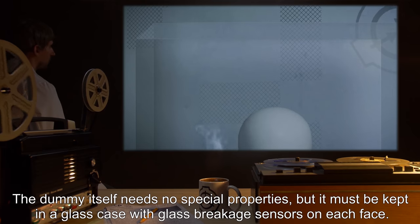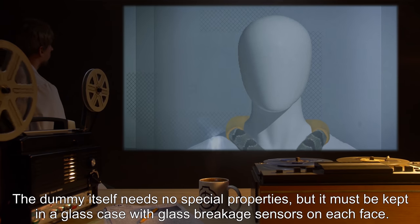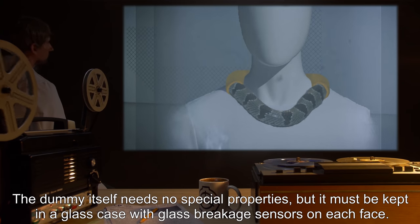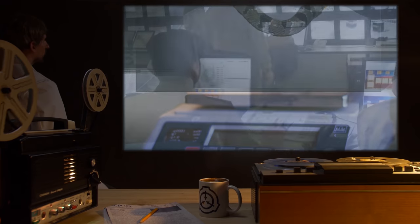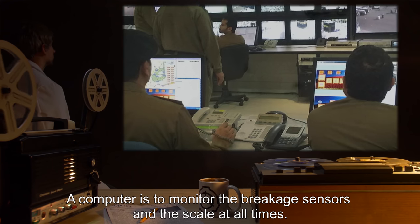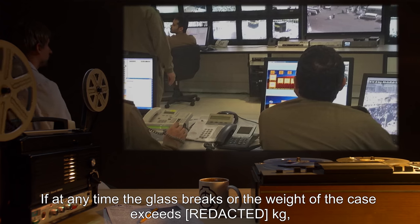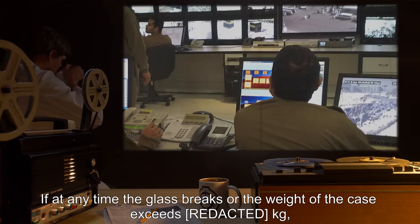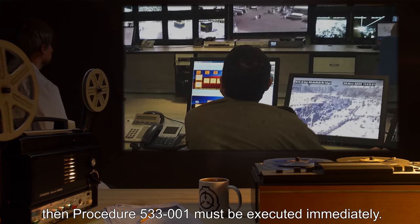The dummy itself needs no special properties, but it must be kept in a glass case with glass breakage sensors on each face. The case itself must rest on a scale. A computer is to monitor the breakage sensors and the scale at all times. If at any time the glass breaks, or the weight of the case exceeds a set number of kilograms, then procedure 533-001 must be executed immediately.